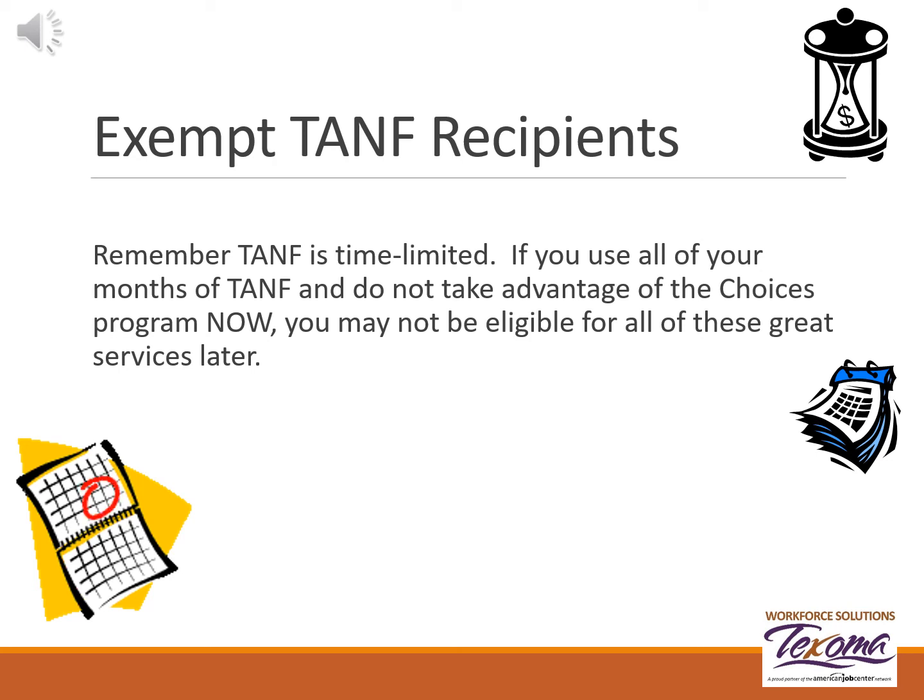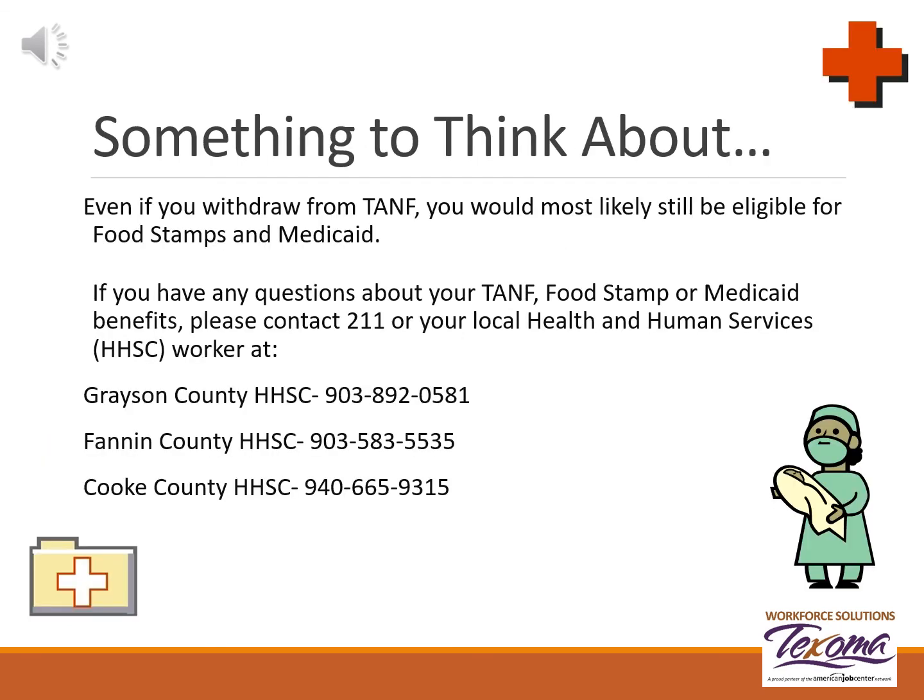Exempt TANF recipients. Remember, TANF is time limited. If you use all of your months of TANF and do not take advantage of the Choices program now, you may not be eligible for all the great services later. Something to think about. Even if you withdraw from TANF, you would most likely still be eligible for food stamps and Medicaid. If you have any questions about your TANF, food stamps, or Medicaid benefits, please contact 211 or your local Health and Human Services worker at Grayson 903-892-0581, Fannin County 903-583-5535. For Cook County, 940-665-9315.